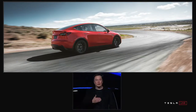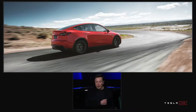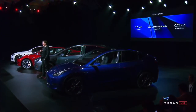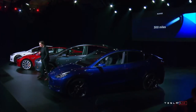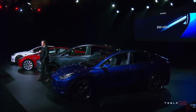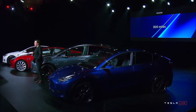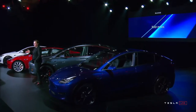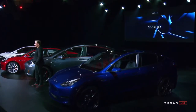Very low center of gravity, so great handling. It's testing out at a 0.23 drag coefficient, which is extremely good for an SUV. And in terms of range, 300 miles. So we expect to have an EPA range, an actual true usable range, of 300 miles.